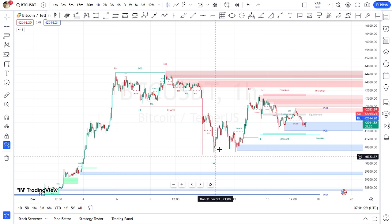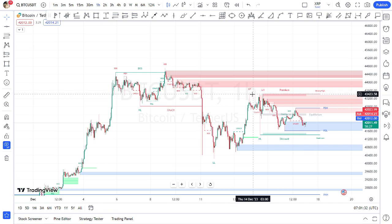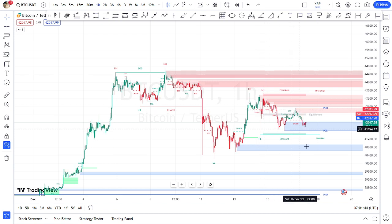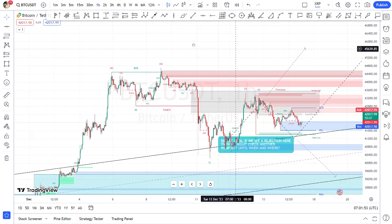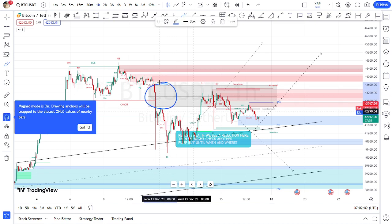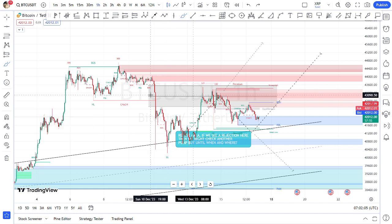The market dropped below 40,233. Now the market has retraced above here, so it is valid to retrace here, 44,499, and it can drastically drop, but around this area it is already valid. As you can see, I have placed a parallel horizontal box here, and actually this is a fair value gap.